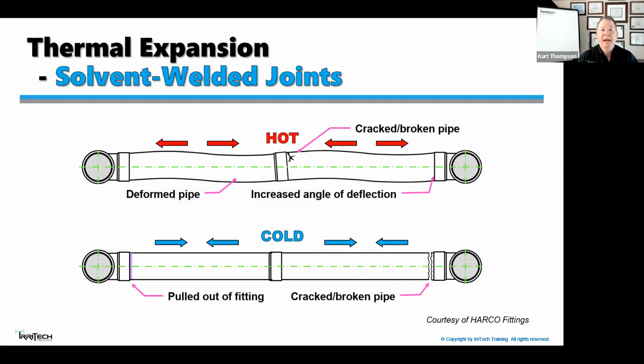So what do you think might happen to a solvent weld joint, right? As you can see in this graphic, if it's getting warmer, if that 10 degrees goes up, then you're going to expand the pipe against the fitting, and you're going to have warping and angles of deflection in the fittings and/or the pipe into their bell ends. And when it's cold, just the opposite, it starts to shrink.